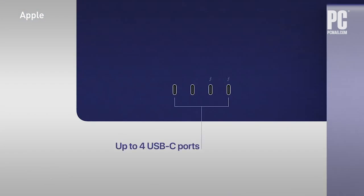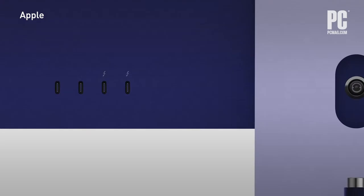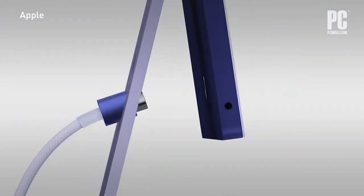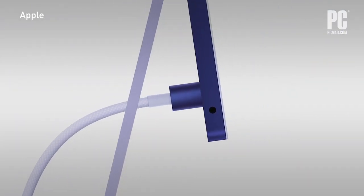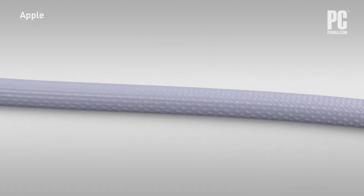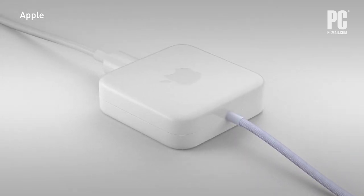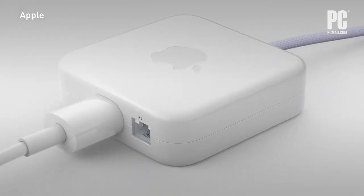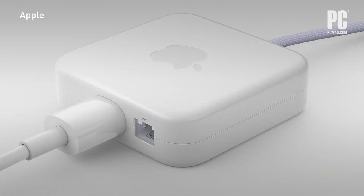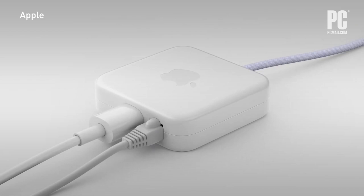It has up to 4 USB-C ports, including 2 Thunderbolt ports, for super-fast data transfer, and support for up to a 6K display, like the Pro Display XDR. And we created a new power connector that attaches magnetically, so it's quick and easy to connect. It has a 2-meter color-matched woven cable that leads to a small power adapter, which can be placed on the floor behind your desk. And for Ethernet, check out this cool innovation. It connects to the adapter and runs through the power cable to keep your desktop less cluttered.